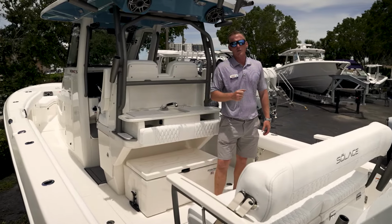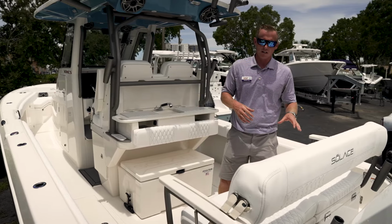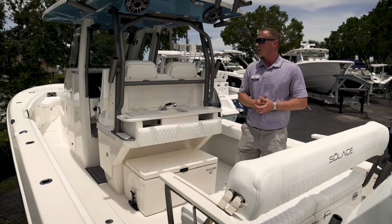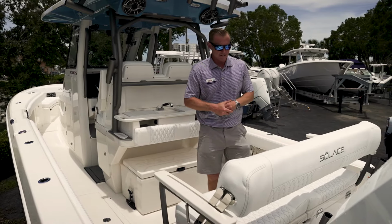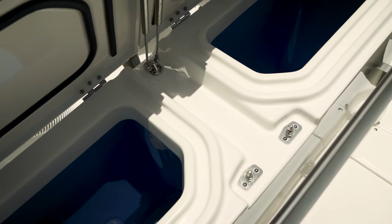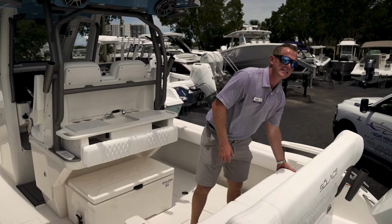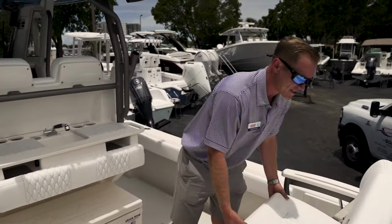One thing you'll notice on this boat for 2025 is this all white interior for Solace. It's a very beautiful interior, really just finishes off the colorways of this boat. Just a lot of really nice touches with that white interior. Underneath both these rear seats, you're gonna have your live wells. So two separate lids access your live wells down below. And again, all of your cushions are on magnets, they will pop right off if you are looking to fish the boat hard and don't want your seats in the back.